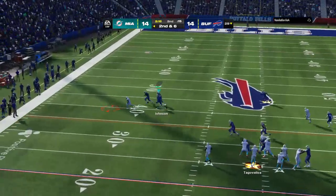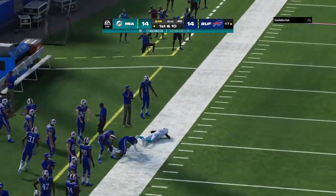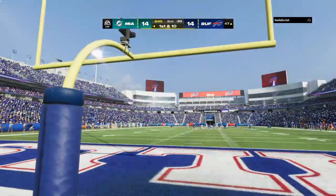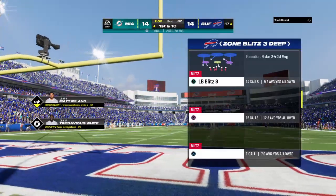On second down, Tua. Out route to Hill, complete. And he'll take this to the other side of midfield before going out of bounds. The catch and run, good for 24 yards. Second quarter, 2 minutes to go, tie ball game.